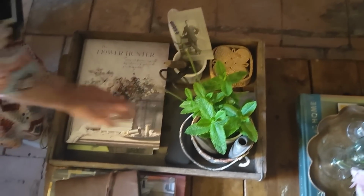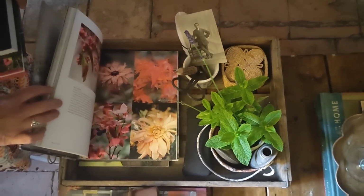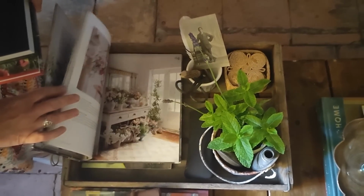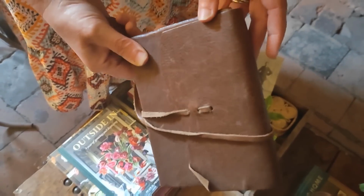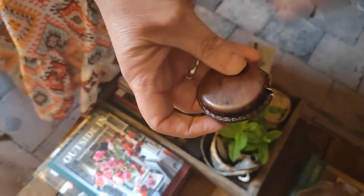The Flower Hunter by Lucy Hunter, we talked about previously. Again, really enjoying that one on my coffee table. This is my gardening journal, which I keep all my gardening notes in. And this is such a handy little thing.